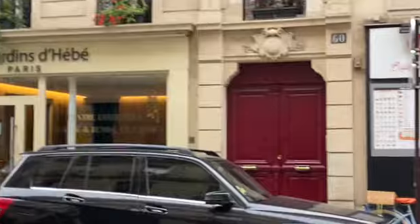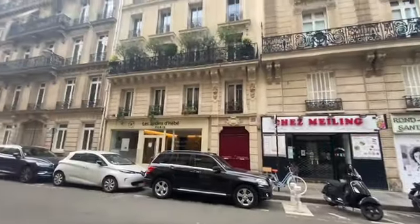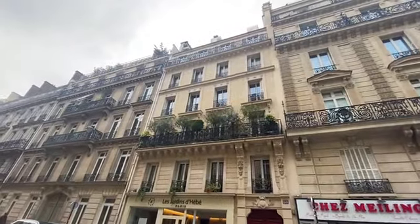Wow, I found it. And the door is a different color. It used to be blue, now it's red. But that's where I used to go into my apartment with my French family. So there you go.